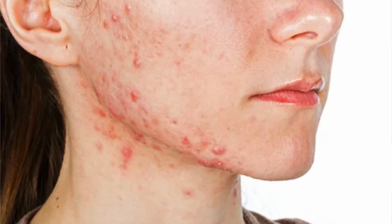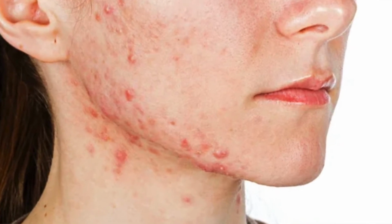Hormonal acne is typically more painful and it can be deeper and cystic type acne. It shows up around your jawline, your cheeks, and your chin primarily. The other places we can see acne is all over the face, the chest, the back, the neck, the backs of the legs, and the bum sometimes as well.